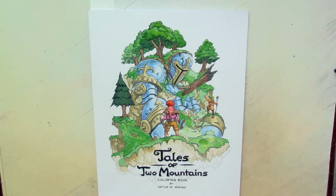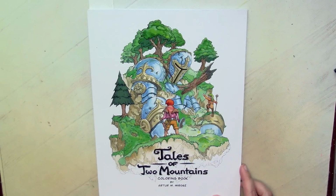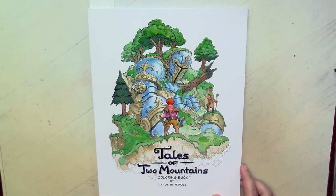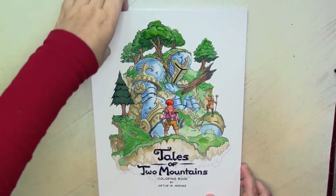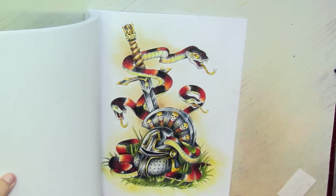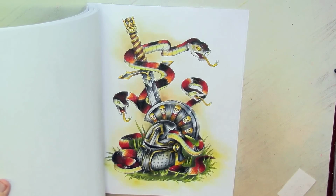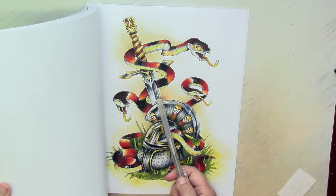Next I have Tales of Two Mountains. Again, I had much bigger plans for this book and I wanted to color more, but in May I did just one page, and I mostly did it because I enjoy coloring metals. You probably know that I love to color gold and steel. Here I had good practice coloring steel on the helmet and on the sword.